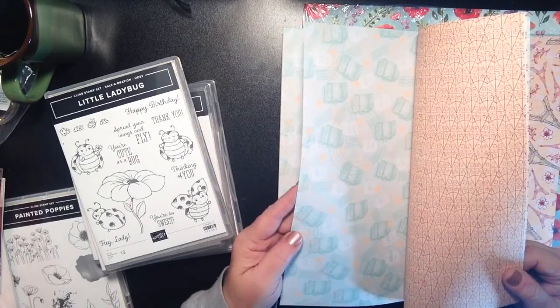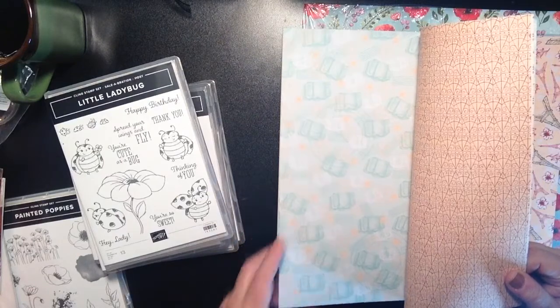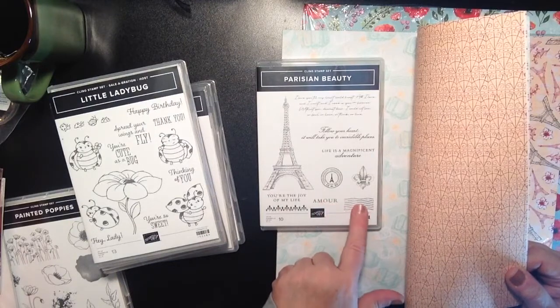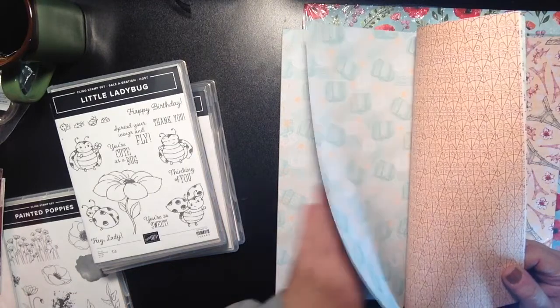And here we have some suitcases. And the little postage mark, which I believe is part of that stamp set. Yes, there is. See how they're pulling in all the elements from the stamp set onto the paper, which is so nice.